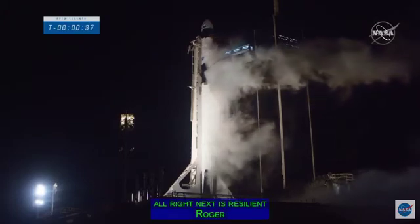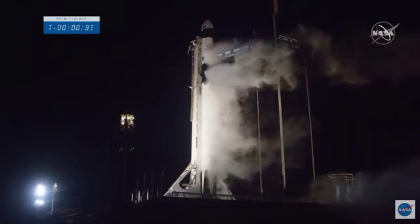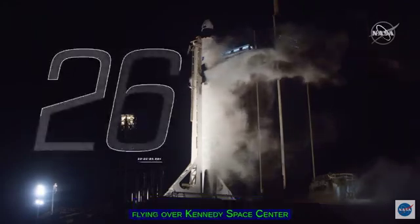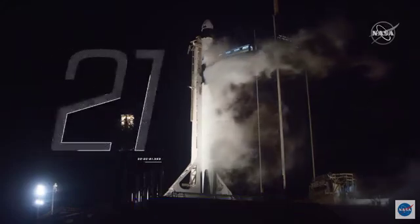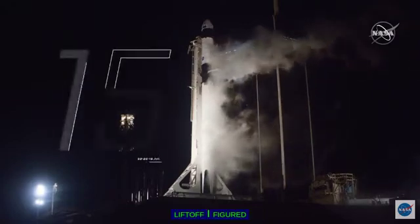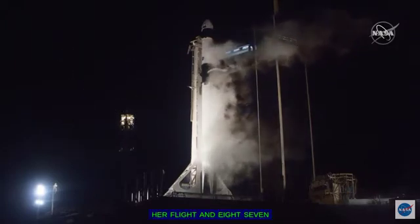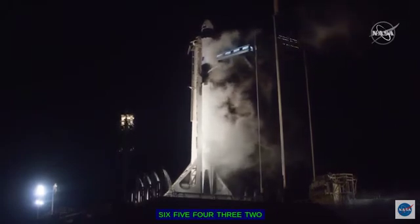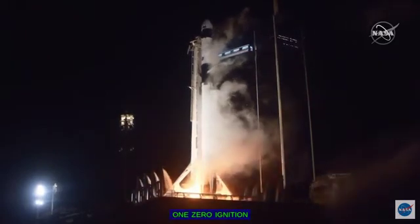SpaceX, this is Resilience. Roger, go. Go for launch, and at 37 seconds, the International Space Station flying over Kennedy Space Center. Crew one for all. Crew Dragon poised to go catch it. 20 seconds till liftoff. T-minus 15 seconds. Falcon 9 is configured for flight. 10, 9, 8, 7, 6, 5, 4, 3, 2, 1, 0. Ignition. Liftoff.